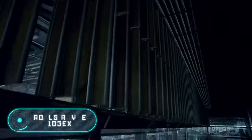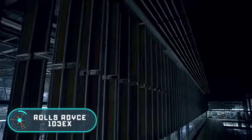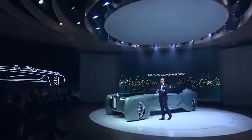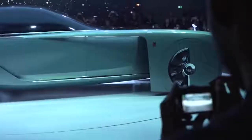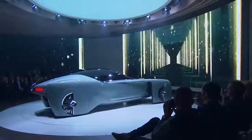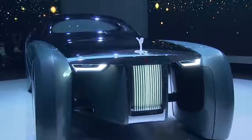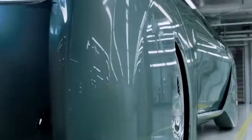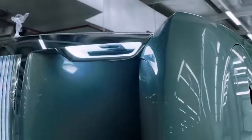Rolls-Royce 103EX. The concept car Rolls-Royce 103EX was introduced in London in 2016. The car received completely enclosed front wheels, separated from the hood, a teardrop roof, and an open back.